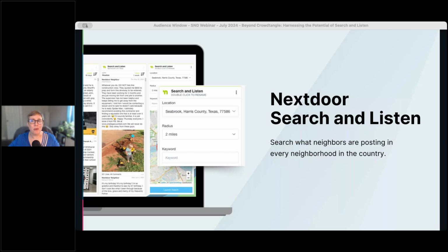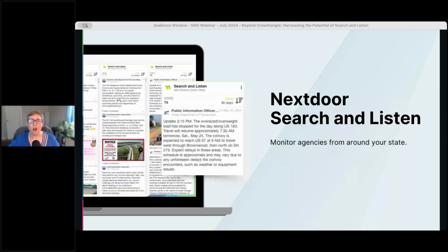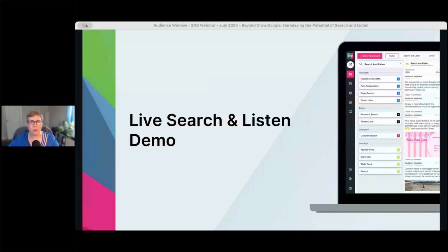If you want to see what nearby agencies are talking about, you can use the agency feed to see all agencies within a state or select the agencies that matter most to you. This is a great way to keep tabs on your partners in the wider community, especially since a lot of agencies have started taking a step back from X due to recent policy changes. The Nextdoor state feed allows you to monitor all agencies in your state, so you're always in the know about what's happening statewide.